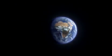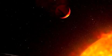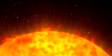Mass is being stripped off at the rate of about 100,000 cars per second. So a typical large car plant on the Earth might make 100 to 300,000 cars a year. That's how much they're making. This planet is losing that much mass per second. HD 209458b is 153 light-years from Earth, weighs slightly less than Jupiter, and speeds around its star in about 3.5 days, which means one of our weeks is equal to 2 of its years.